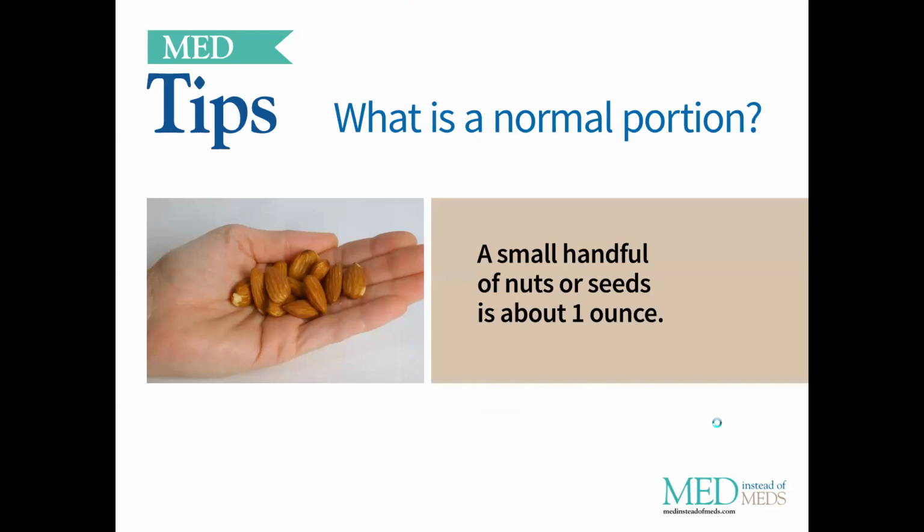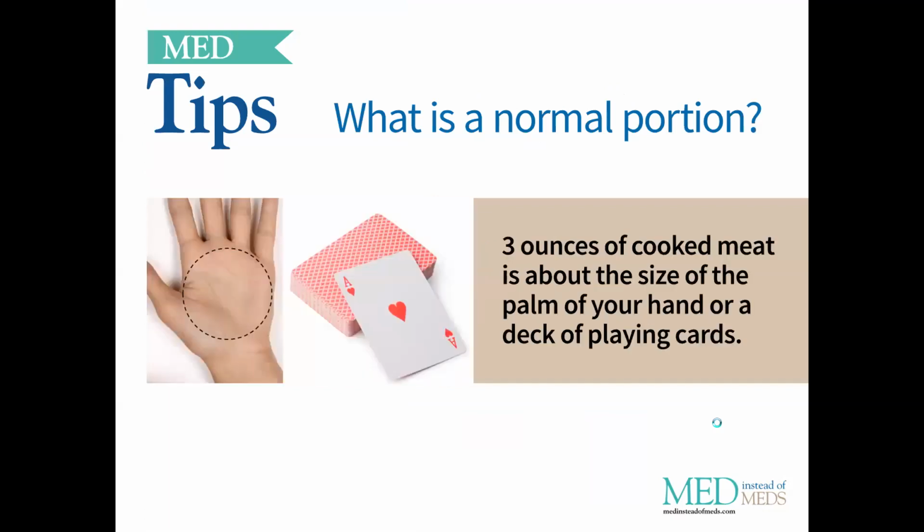Palm of your hand, a handful of nuts and seeds, is about 1 ounce, give or take. 3 ounces of cooked meat is about the size of the palm of your hand, or a deck of playing cards. Some people can laugh at that, especially the big fellows out there.